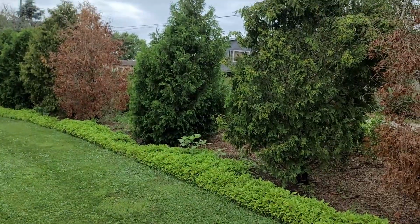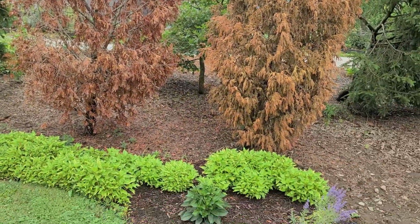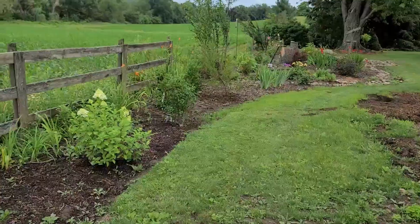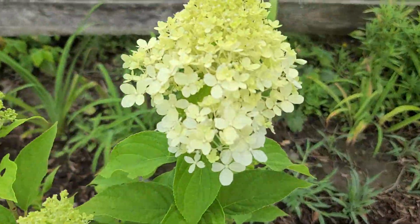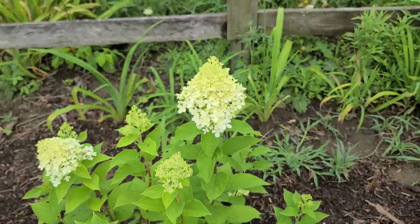The arborvitaes are all dying off. Got some type of fungal infection, but other than those, at least they got a nice border along the bottom of them. Past the last limelight hydrangea, which has a nice big panicle on top. I love these things. Huge.